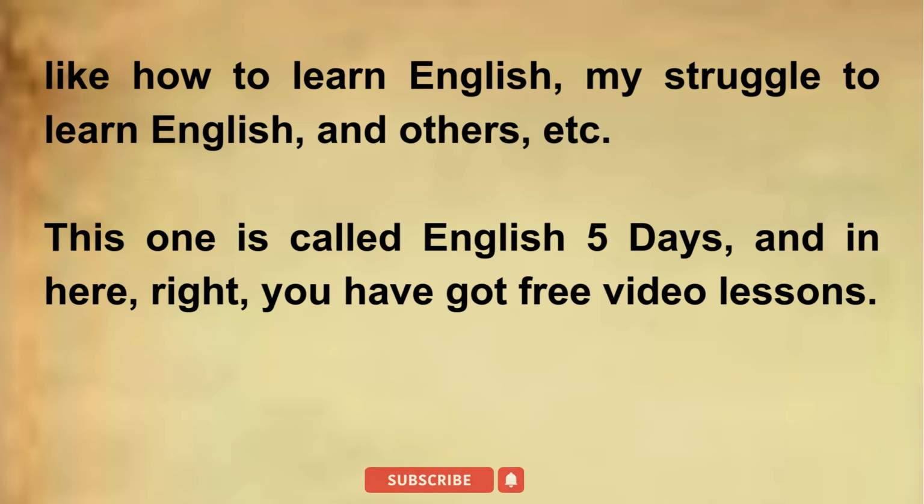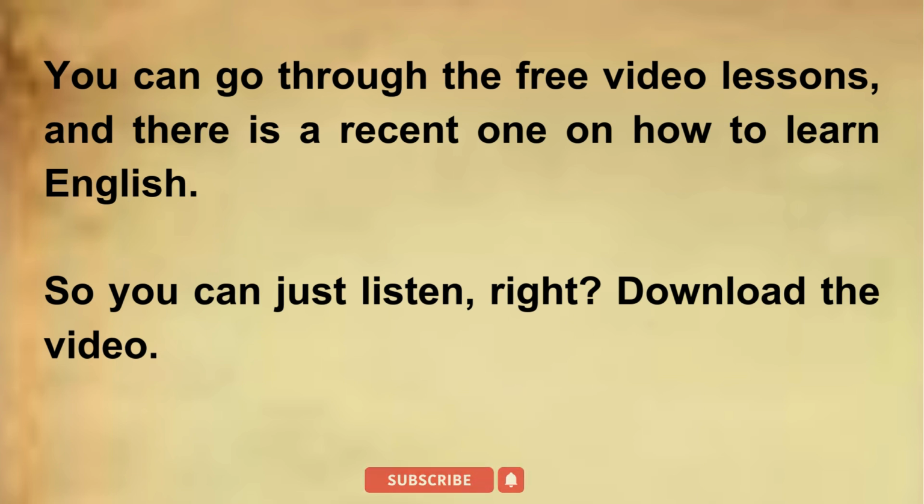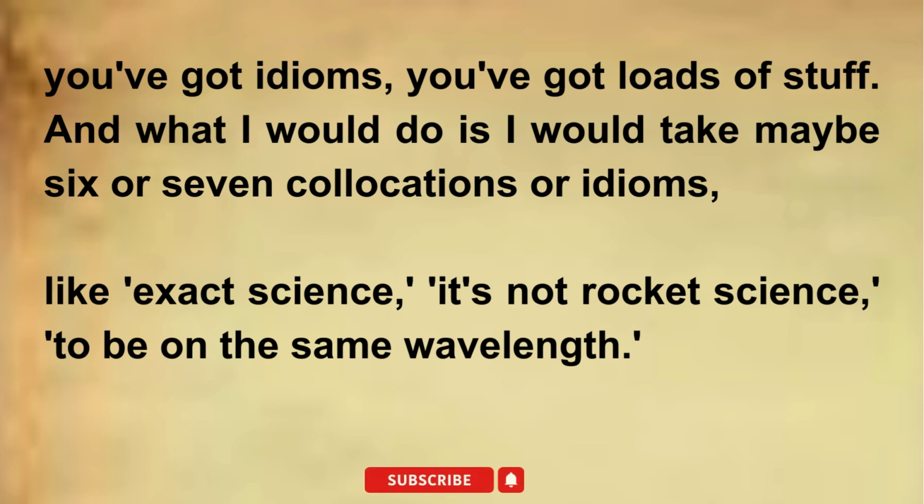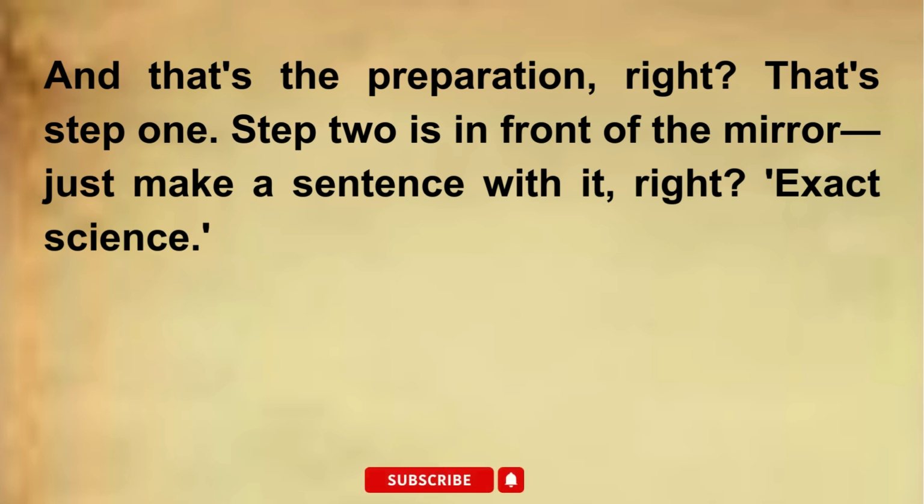And in here you have got free video lessons. You can go through the free video lessons, and there is a recent one on how to learn English. So you can just listen, download the video, and then find in there all the collocations. Look, you've got the notes here, and here you've got collocations, you've got idioms, you've got loads of stuff. And what I would do is take maybe 6 or 7 collocations or idioms, like exact science, it's not rocket science, to be on the same wavelength. And that's the preparation, right?